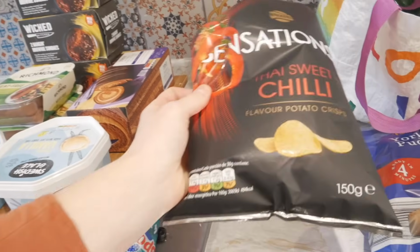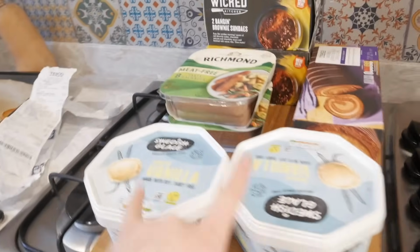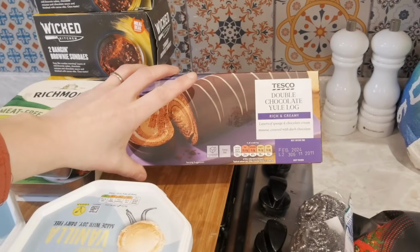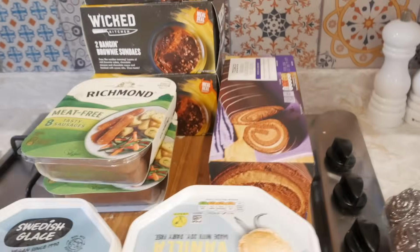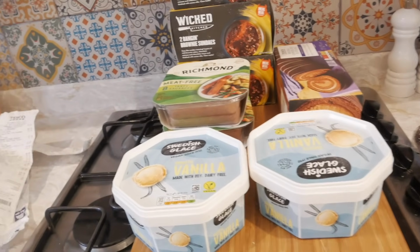Then we also went to Tesco's and bought, Joel sneaked in another packet of crisps. We got some things for cleaning all the trays after Christmas. Vegan ice creams, we've got 2 of them. A Yule log, because you have to have a Yule log at Christmas, it's kind of the rules. These aren't vegan, again, not everything will be vegan. Pretty much everything is vegetarian though, I'm pretty sure.